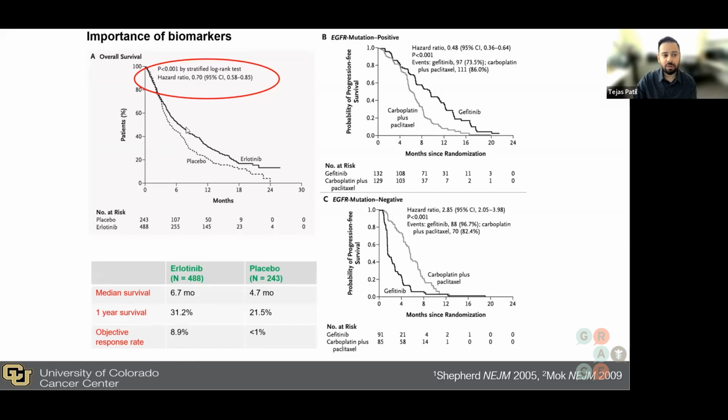But what's really interesting, and again, remember at the time, they didn't know that there was this mutation called EGFR. They just had this drug called erlotinib. When they repeated this in a separate trial, this was done 4 years later with a different drug. This time it's called gefitinib. This is another EGFR inhibitor. And they looked at the patients who had the EGFR mutation, and they gave them the drug that was an EGFR inhibitor. It's no surprise that those patients shown here on the top right did much better than if you did not have the mutation.